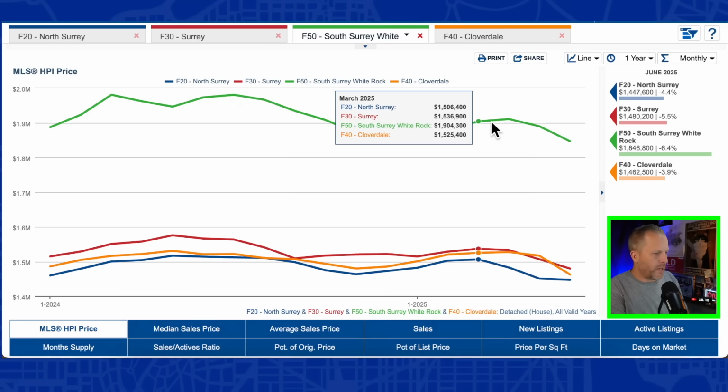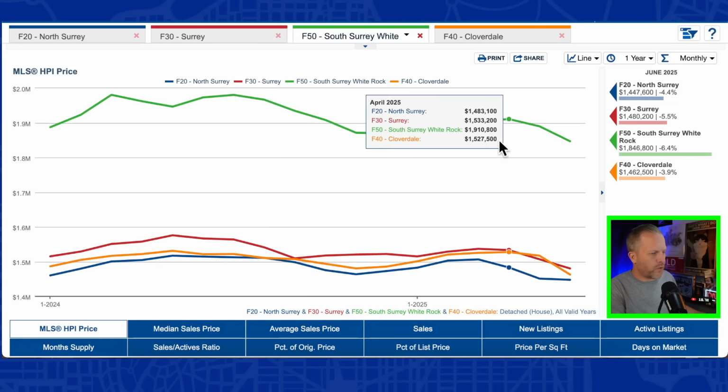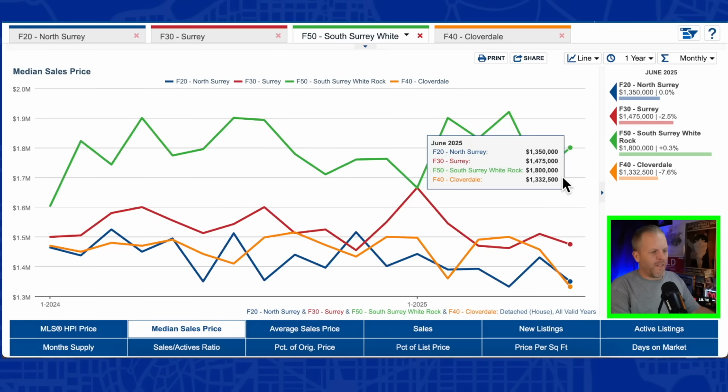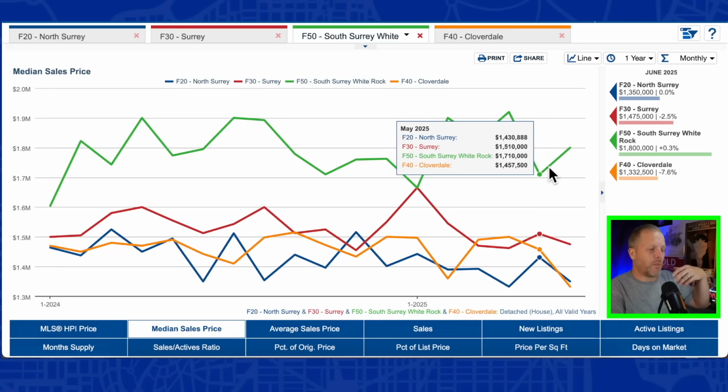We did see a bit of a spring market here, which I actually personally don't believe. I don't service a ton of White Rock housing, so I didn't see what happened there. But generally speaking, we've seen this downward trend over the last year, and the prices are reflecting that. If we look at median price, which I don't like to use, why? Because median price shows that prices went up last month in South Surrey. I don't necessarily think that happens. Likely just more expensive homes sold.